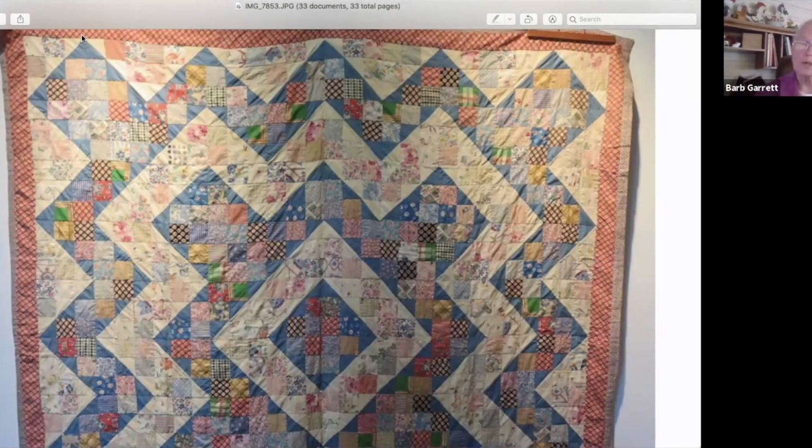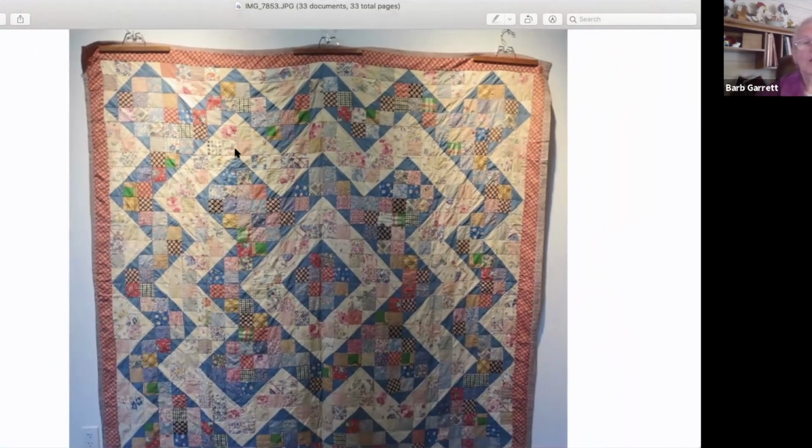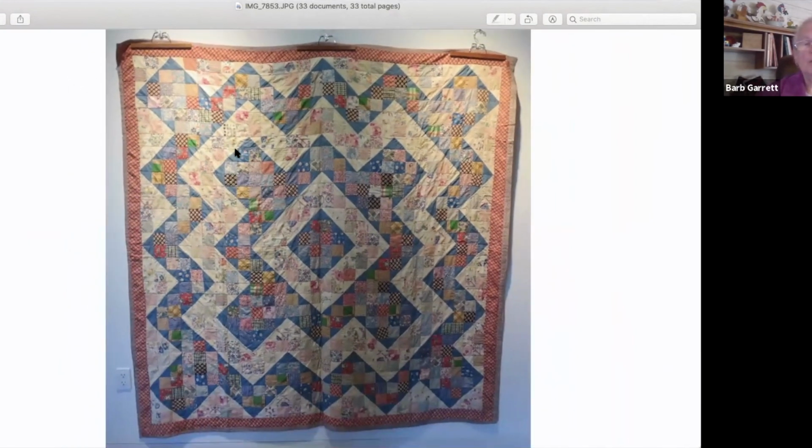The formula, Germans are very well organized people. My dad was German. I know about this. The Perkiomen Valley quilt always has 100 blocks in it. It's 10 by 10 blocks.